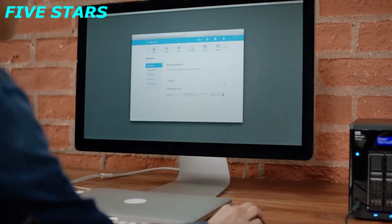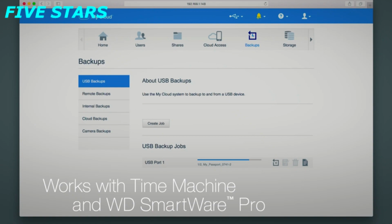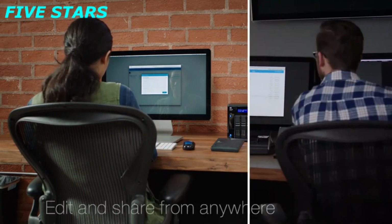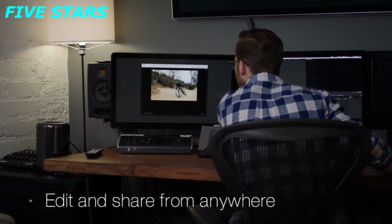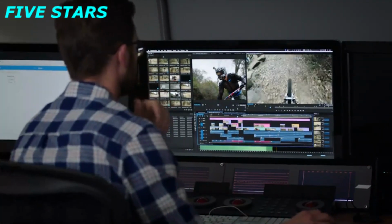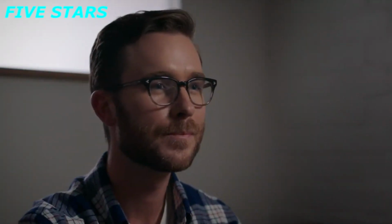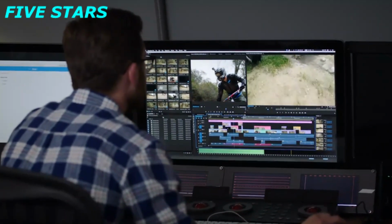To back up your files, use Apple Time Machine for macOS and WD SmartWare Pro backup software for PC systems. Once you have your files on the MyCloud Pro Series, you can share high-def media and give your team access through mycloud.com or the MyCloud mobile app. When a team member is done working on the project, they can save it right back to the MyCloud Pro Series through mycloud.com.